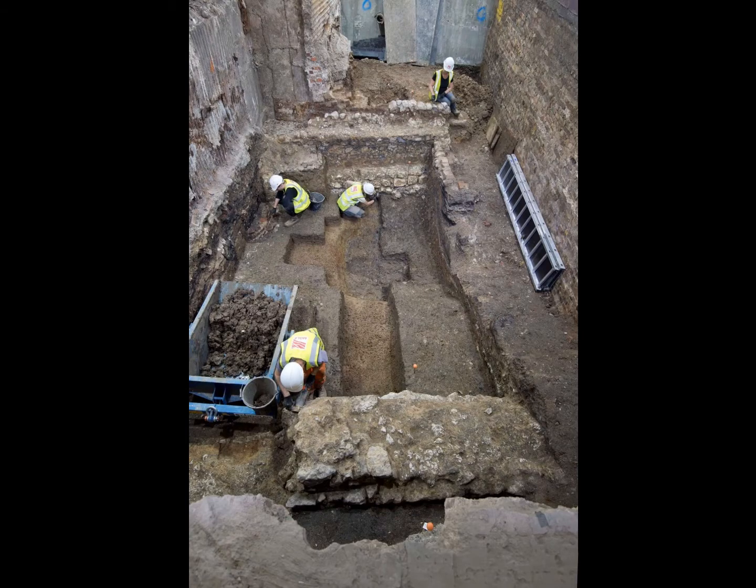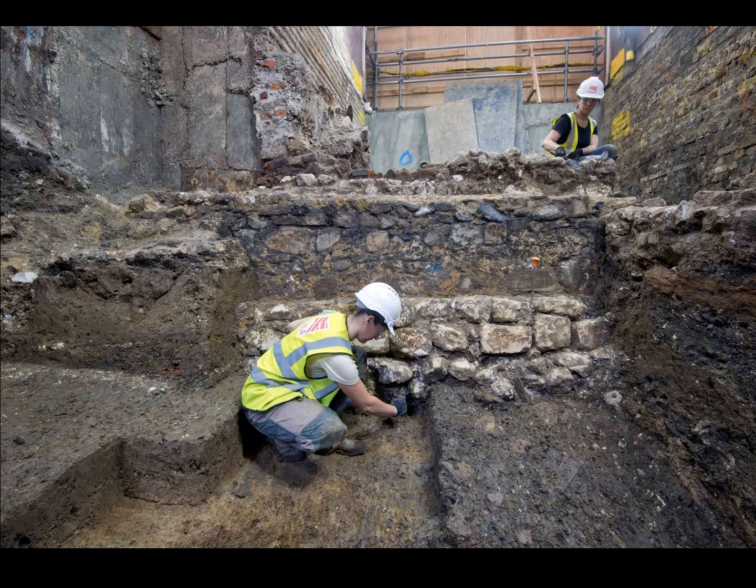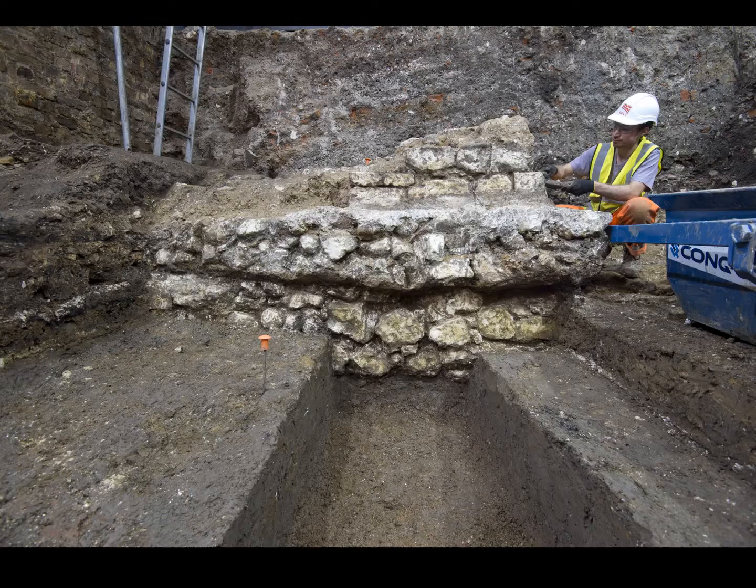Below the courtyard floor and the remains of some 18th century structures, we got these fantastic medieval walls. There's actually 2 phases of build there, but they were absolutely brilliant, and they were both running north-south. This shows the eastern wall very clearly. You can see the foundation there, and the beautiful face of the wall itself, made from Reigate stone and flint. And this shows the western wall, which had 2 separate builds to it.